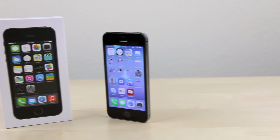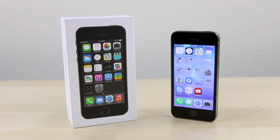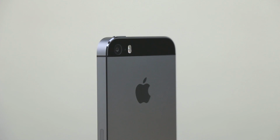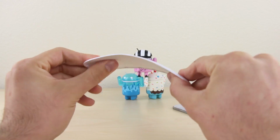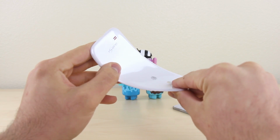Reason number 1. With its anodized aluminum body, chamfered edges, and sapphire crystal home button, the iPhone 5s has a much more premium look and feel to it than the plasticky or polycarbonate materials used on the Galaxy S4.